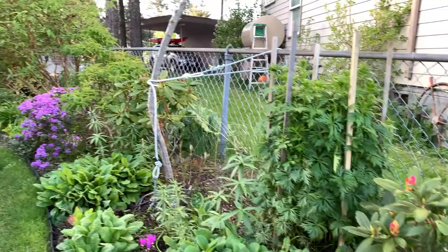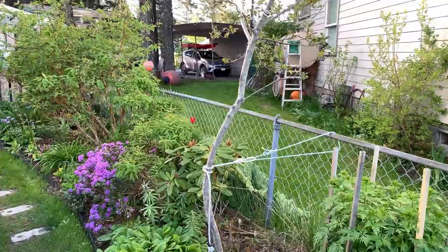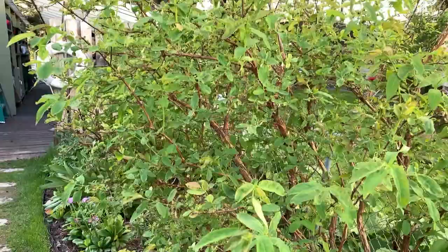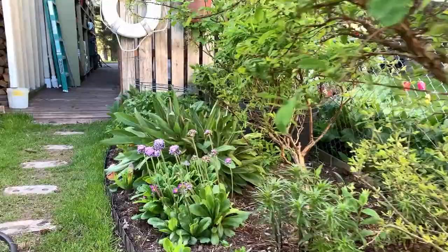This is a poor little aronia tree right here. It's being held up a little bit. This is a honeysuckle berry, or an edible honeysuckle. It's got pear-shaped berries. Tastes a little bit like blueberry.